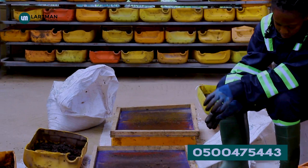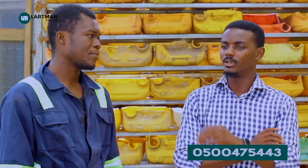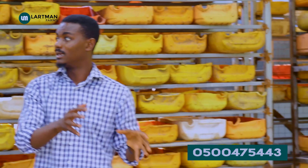And then from there, we harvest here, and then we also process the bio waste for use on our farm. Okay, so you pick the larvae from this section, bring them over here, and then you give them to the waste. More or less. I think I should say it this way.